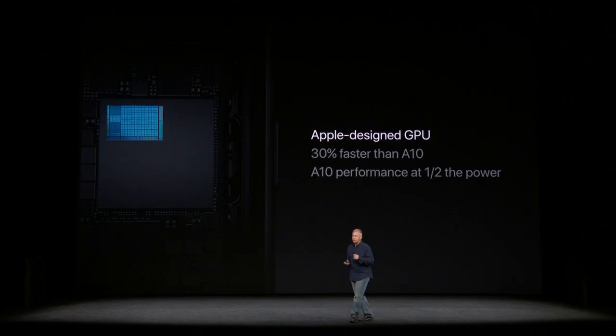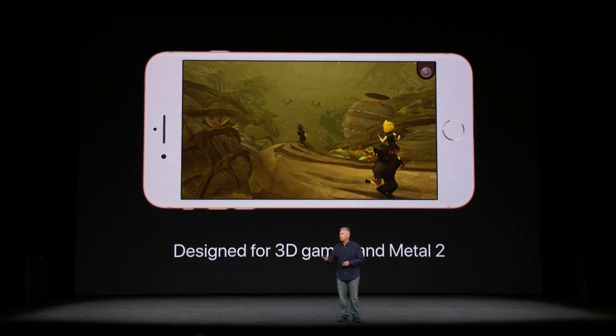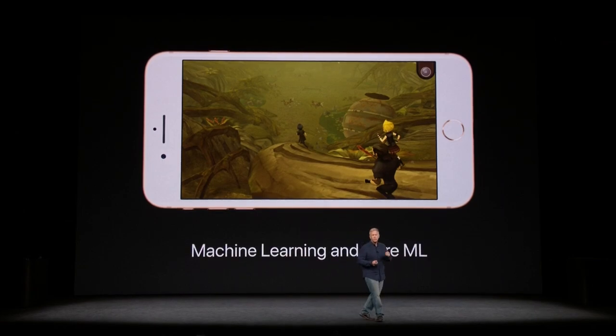And they have our first-ever Apple-designed graphics processing unit, or GPU. This is a 3-core design. It's 30% faster than the graphics in the previous A10. And the GPU is designed to accelerate 3D apps and games, especially those that use our new Metal 2 framework. And the GPU also is incredible for machine learning apps, and those kind of tasks get a big speed up if they use our core machine learning framework, too.